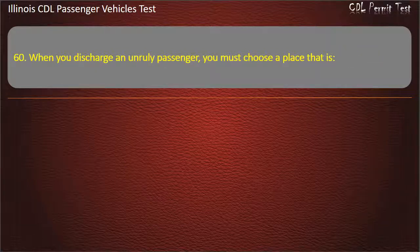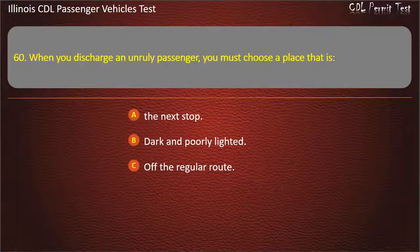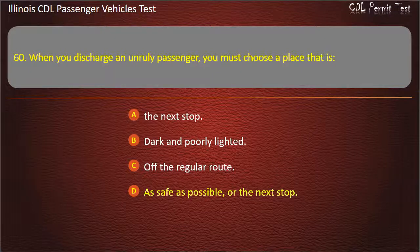Question 60. When you discharge an unruly passenger, you must choose a place that is the next stop. Dark and poorly lighted. Off the regular route. As safe as possible, or the next stop. Answer. As safe as possible, or the next stop.